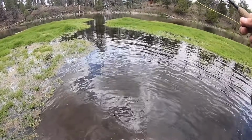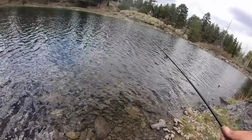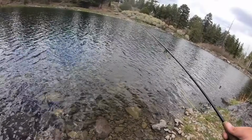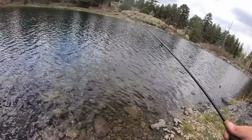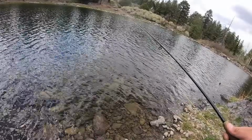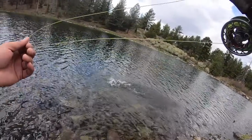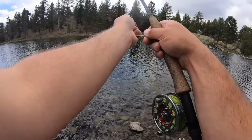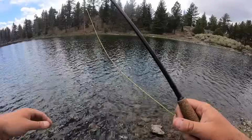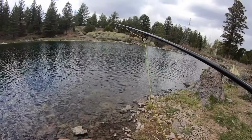Oh, one just looked at my egg and denied it. Oh, one just nipped at it. There's like four or five down there. No giants, but decent fish. Oh, he's looking at it and he turned on it. He got it. He took it. There we go. Oh, he just popped off. I kind of fought that fish like an idiot, not gonna lie. Dang it. Well, at least I know I can get him to bite.